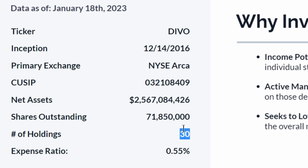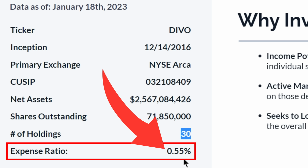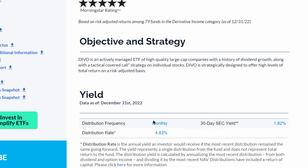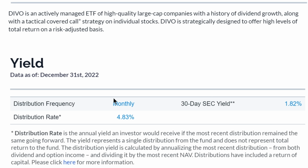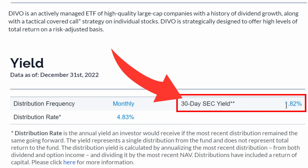The expense ratio here is a little bit elevated at 0.55%, meaning for every $10,000 invested, your annual fee would be about $55. DIVO pays dividends or distributions on a monthly basis, and their current distribution rate is 4.83%. Their 30-day SEC yield is 1.82%.